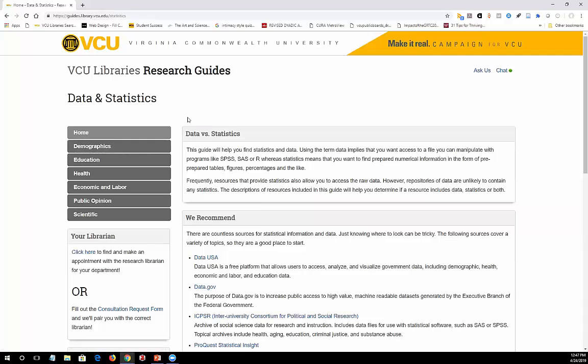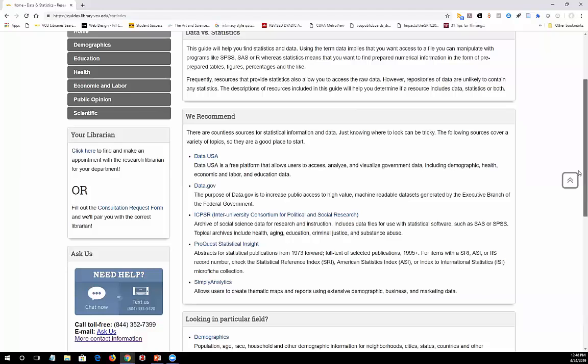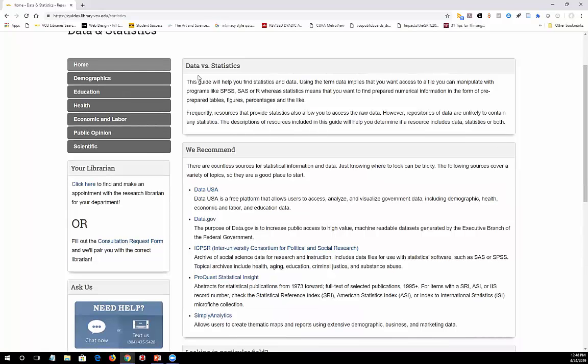Once you get in here, you'll see it broken down by topic area. There are some good general starting places here. For instance, Data USA, data.gov, ICPSR, a major source for social science data. I should also say that ProQuest Statistical Insight will look in some ways closer than any of these to resources you may already have used, given its interface is similar to that of other ProQuest databases. But there are topical resources here in demographics, education, health, economic and labor, public opinion, and scientific.